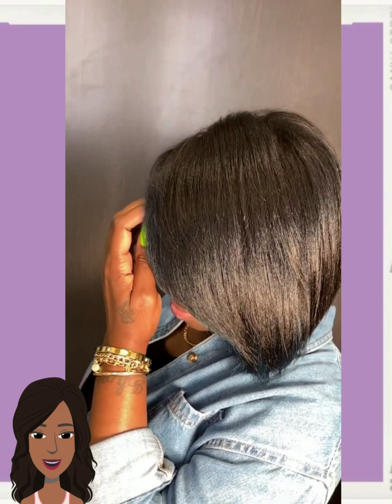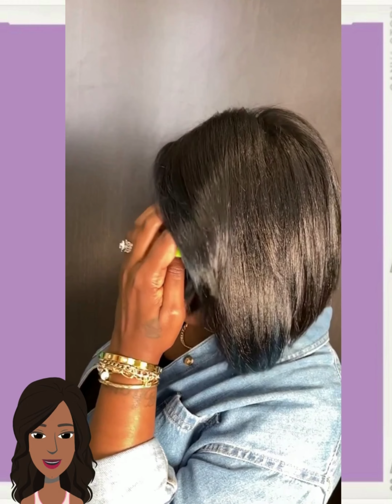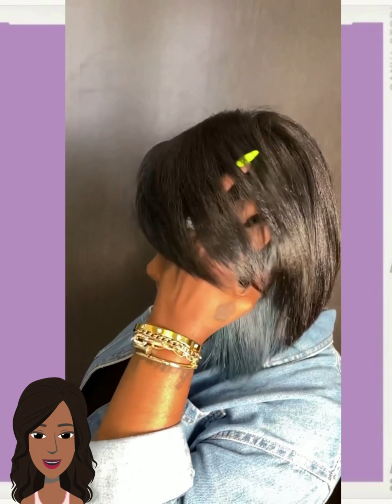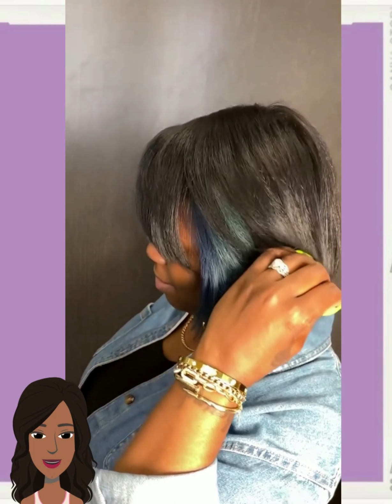So today we're going to be checking out some low maintenance hairstyles. These are styles that are pretty easy to maintain if you're looking for something that is carefree, nothing that you have to fuss too much over or worry about.